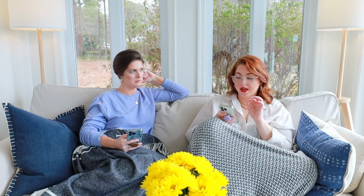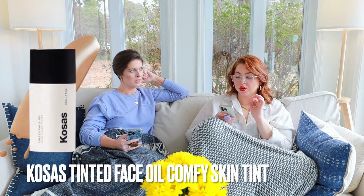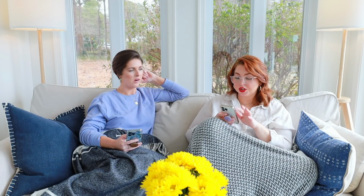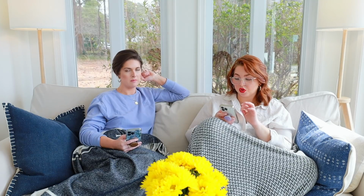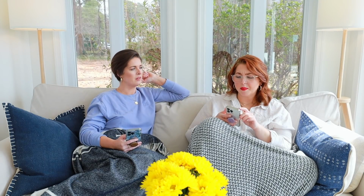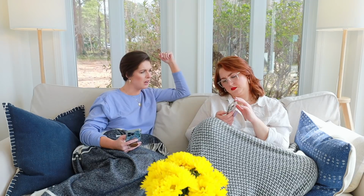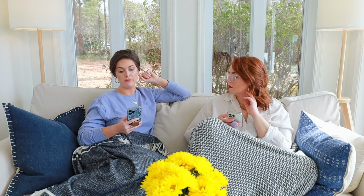This one I think was in the new section. It's the Kosas Tinted Face Oil Comfy Skin Tint. I put it in my cart as a shade 3.5. Oh no. Okay, shade 3.5. That's a light with neutral undertones. Nice. Yeah, but I probably will also take, I didn't take too much time to try and find the right shade.